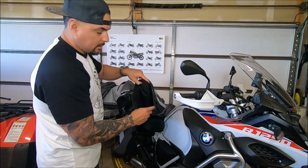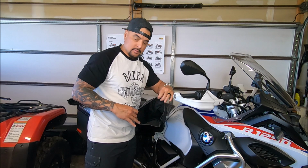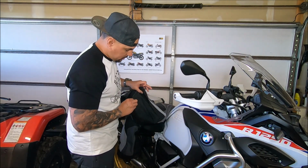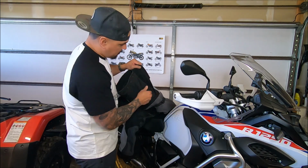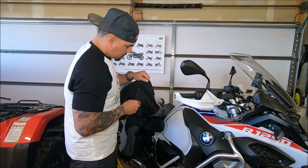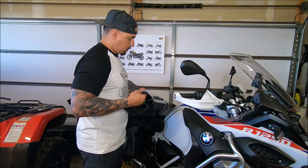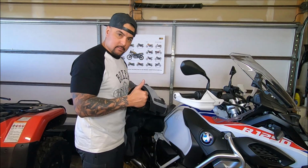So here you can see the legs of the pants are obviously very wide, and then we have multiple snaps depending on how tight you want them, and a zipper system. So it is very easy to pull these down or take them off when you're done riding. I've had other ones that were not so simple. So kudos to them for making this very nice.